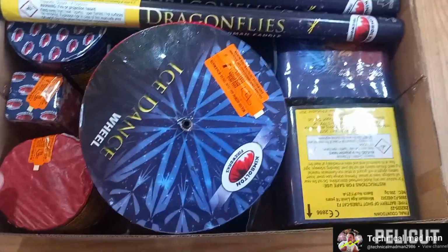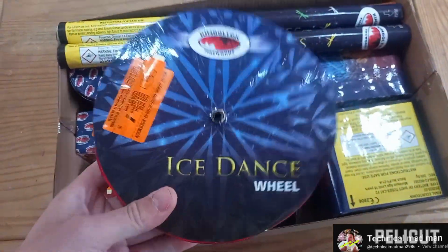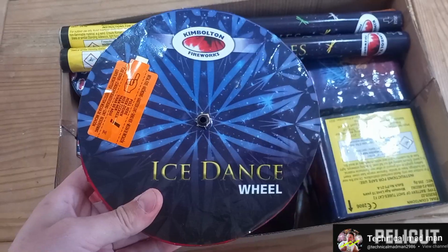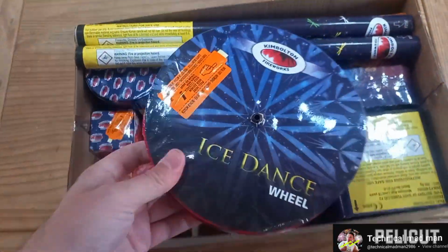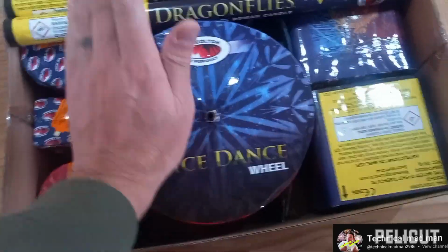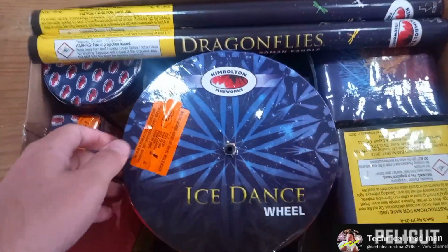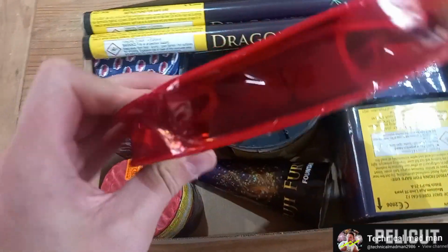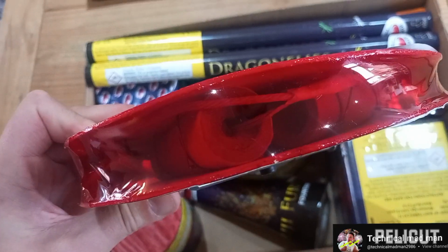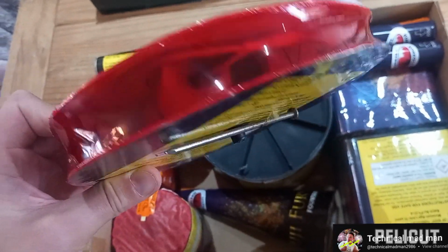Okay, let's see what we got here, and straight away we are greeted with what looks like a giant Catherine wheel, seriously. And look at this, it has a 6-inch nail to nail it to your fence, and this Catherine wheel must be about 7 inches in width. 78 grams of NEC, but I just can't believe how big the motors are inside of this Catherine wheel, seriously.